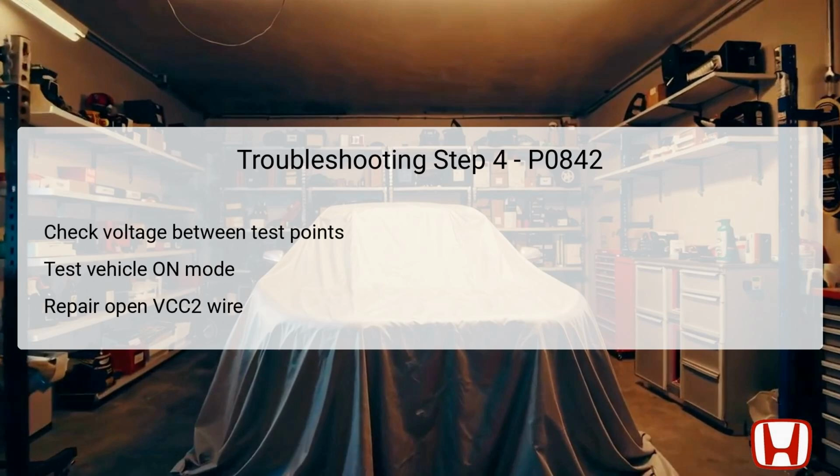In the final troubleshooting step, the technician must measure the voltage between both designated test points while the vehicle is in the on mode. This involves checking between pin number 3 of the CVT-driven pulley pressure sensor connector and a body ground. The expected reading is about 5 volts, which confirms that the VCC2 wire is functioning correctly. Should the measured voltage fall below expectations, this would indicate an open circuit in the VCC2 wire connecting the sensor to the PCM. If the sensor itself is deemed functional, the next course of action is to repair the open wire to restore proper functionality to the system, thereby resolving the DTC P0842 issue permanently.